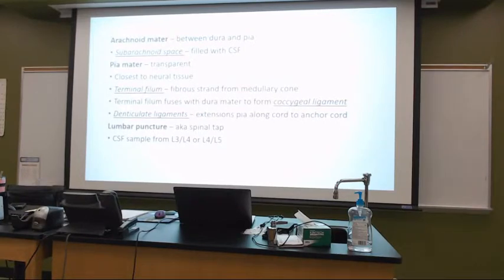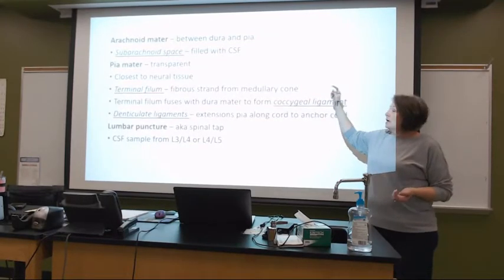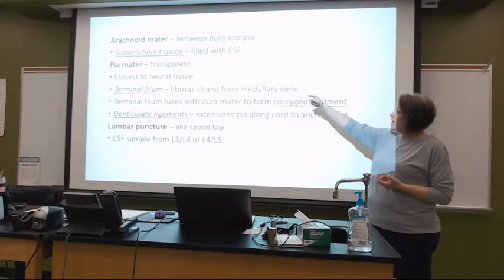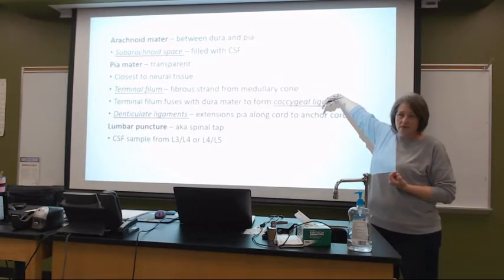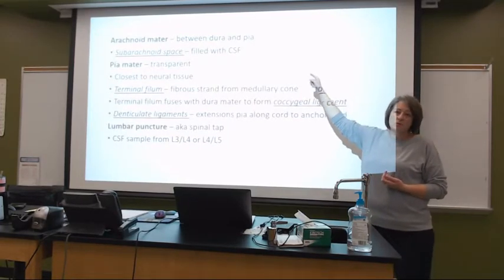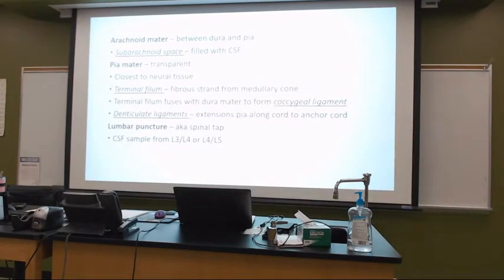The middle layer is our arachnoid mater. Arachnoid means spiders, so it has a very spider web appearance. We have an area that's called the subarachnoid space, sub meaning just below, okay? This is going to be the area that will be filled with cerebrospinal fluid. So the cerebrospinal fluid, we're going to get to, I think, in the next chapter, but this is what gets to wash over the brain and the spinal cord. It's a very important fluid.